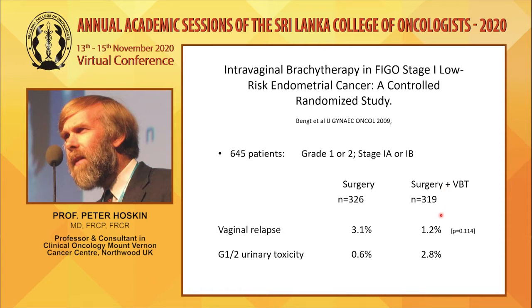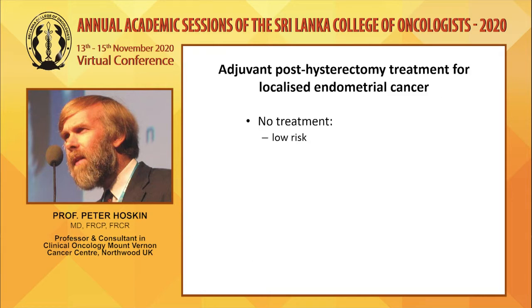Vaginal vault brachytherapy reduces vaginal relapse, but this is not significant despite a large number of patients, and an increase in urinary toxicity. And overall, therefore, no benefit for the patient. And one would say with these very low levels of vaginal relapse, not a clinically significant or statistically significant difference. So this may well be adequately watched.